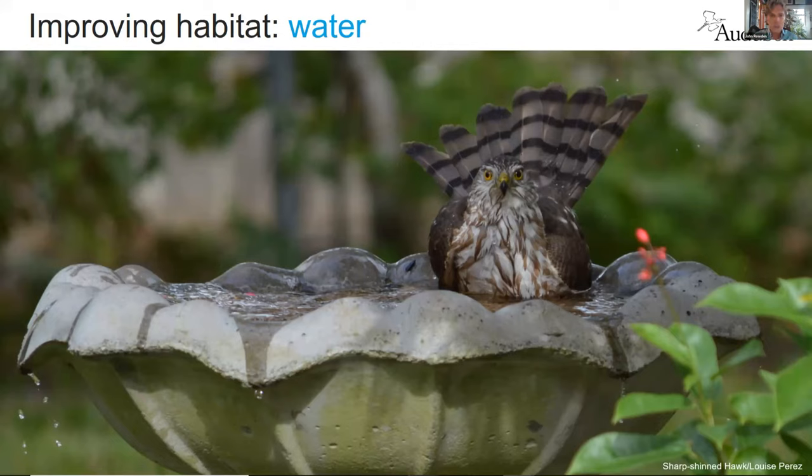If you have this traditional deep bird bath, that's fine for something like a Sharpie, but you should probably put rocks in it or something like that, which will allow smaller birds to understand the depth and not necessarily fall into the water. You don't need to have such a large bird bath. A small pan can function just as well. But even putting pebbles in that can be helpful for birds to judge the depth of it and understand what they're getting into. But water is important.